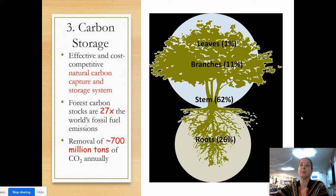And we also have carbon storage. Leaves store about 1%, branches 11%, the stem is 62%, and the roots are 26% of the carbon stored. So phenomenally effective and cost competitive. This is a natural carbon capture and storage system. So one of the things we can do to reduce the amount of CO2 in the air is just plant more trees. Lots of trees. All the trees. Plant trees.